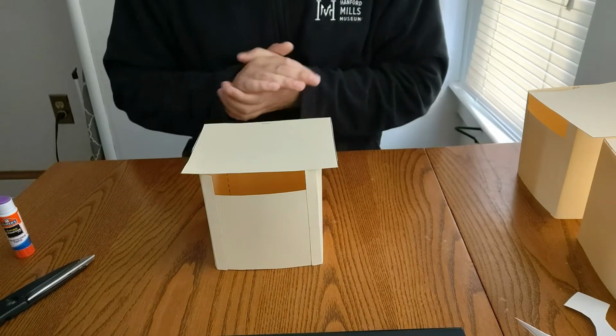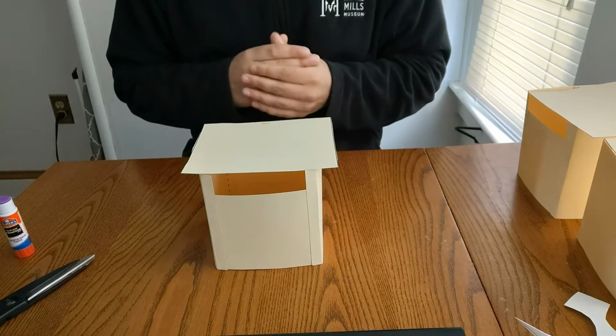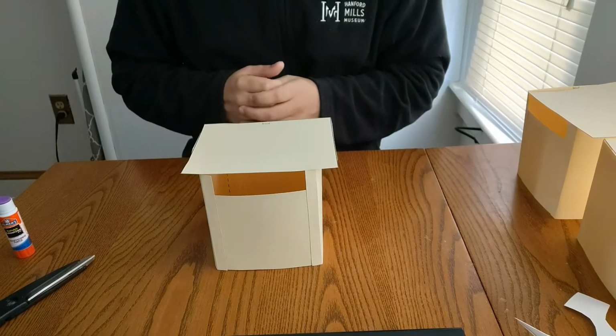What we're going to do now is the experiment part. So let's transition, and if you've got your ice, now's a good time to get it out.